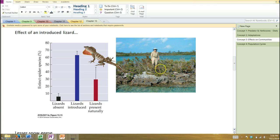In the Caribbean, there, of course, are all sorts of these islands. These are relatively low-lying islands with just sort of a shrubby vegetation. And some of these islands have reptiles, have lizards, and some don't. And so the presence or absence of these reptiles can have a significant impact on the community. In particular, they focused in their studies on spiders. And so islands that don't have lizards have relatively low extinction rates for these spiders, but as you can see, when there are lizards present naturally, you have much higher extinction rates.